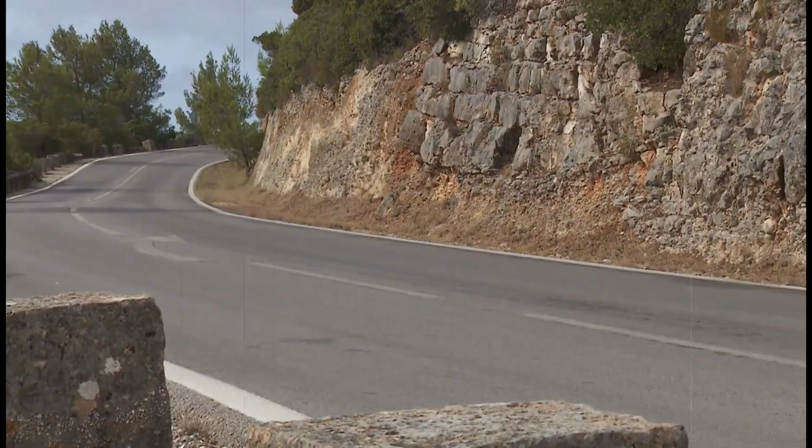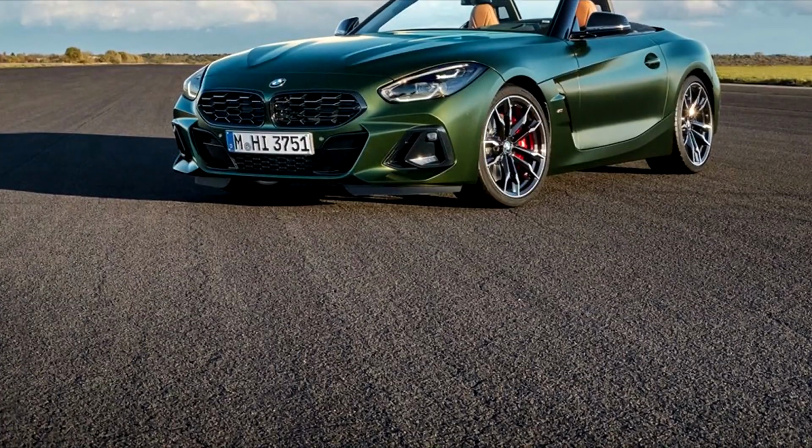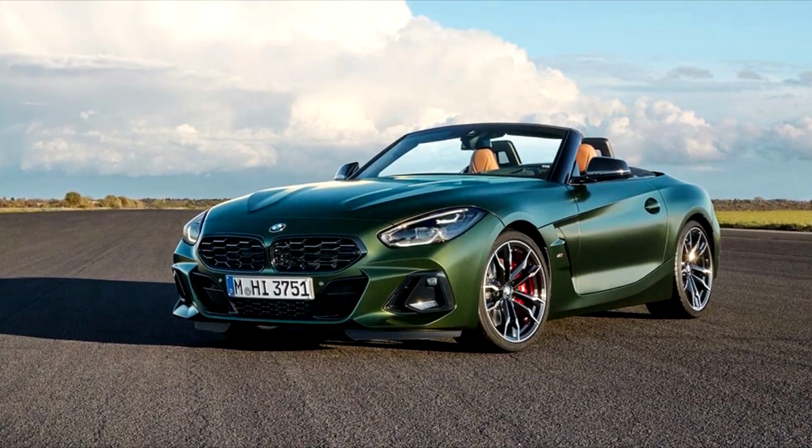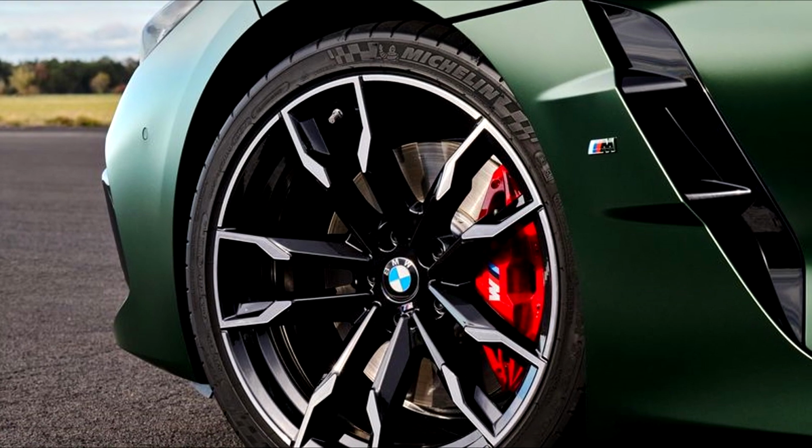BMW's iDrive system is user-friendly and features crisp graphics in its most recent iteration. In addition, voice commands and a knob and buttons on the Z4 console provide straightforward control over the system.